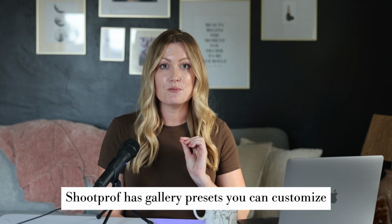They weren't my favorite photos of her, but they were her favorite photos. And that's the difference. If she likes them and she wants to share them, absolutely, I want to include those. So that's when I changed my whole client experience and I started doing these proof galleries, which ShootProof makes so easy because they have their gallery presets.